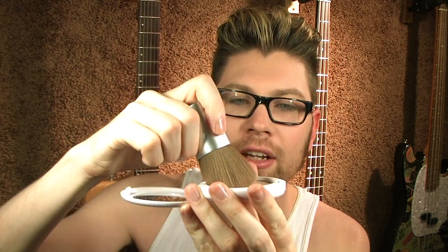The best brush that I found to use with this was a synthetic kabuki brush. Now this one is by Aveda. I've reviewed this on my blog before. If you want, I will include a link in the info section. But with this brush, I could really dig into the product with the bristles, and then I would get some on the brush, as you can see, and I would be able to put it on.